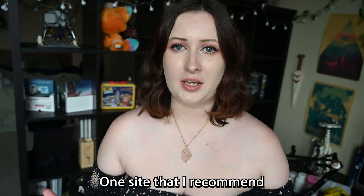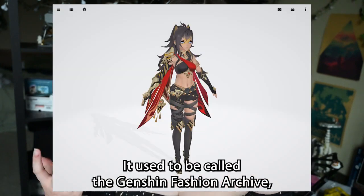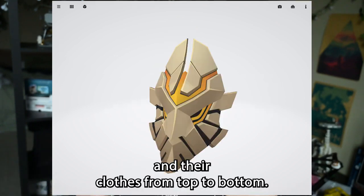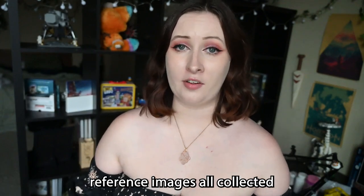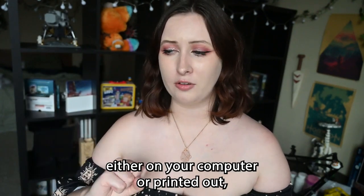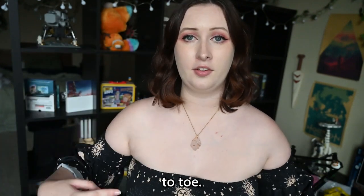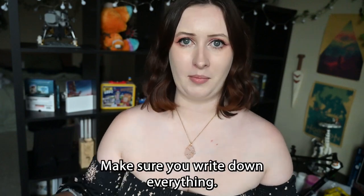One site that I recommend is the Games Fashion Archive. It used to be called the Genshin Fashion Archive, where you can isolate the model of the character and their clothes from top to bottom. Once you have your reference images all collected either on your computer or printed out, you're going to start going down your character from head to toe. Leave no detail unturned or unmarked. Make sure you write down everything.